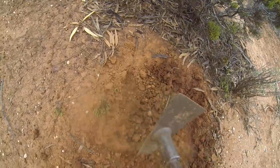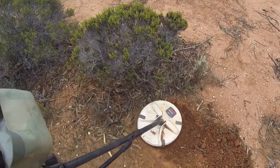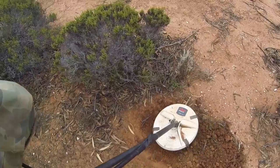We'll give that a bit of a scrape and we'll see if that signal improves at all. As you can see it's quite wet there. It's a really sticky clay, and what we've been getting lately is those spots have been giving us a bit of a signal. So it's probably a clay spot holding the moisture, but we'll swing the detector back over it and see what it says now. Just noisy ground there, so we'll move on and keep swinging.